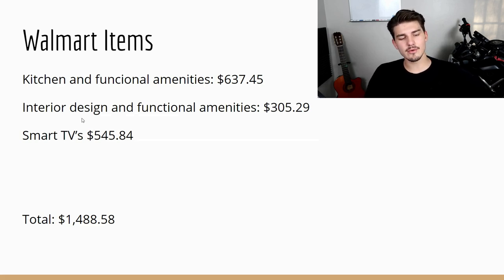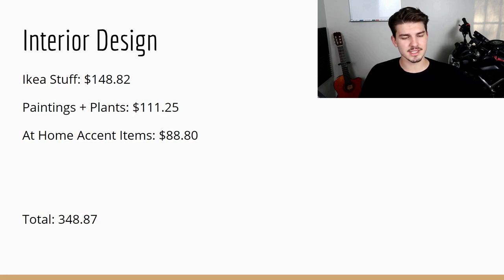And then I was able to get a great Black Friday deal. I was able to purchase three Roku smart TVs. These are three TVs here that I went ahead and purchased for the three bedrooms. The total cost for all my Walmart products was $1,488.58.